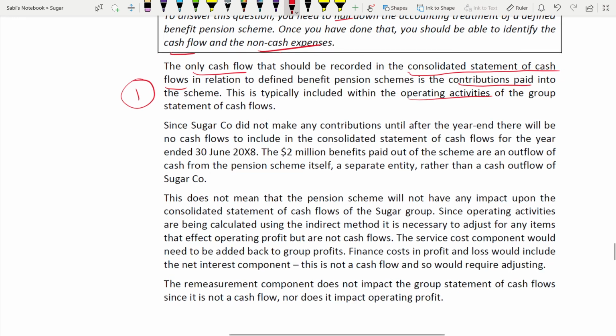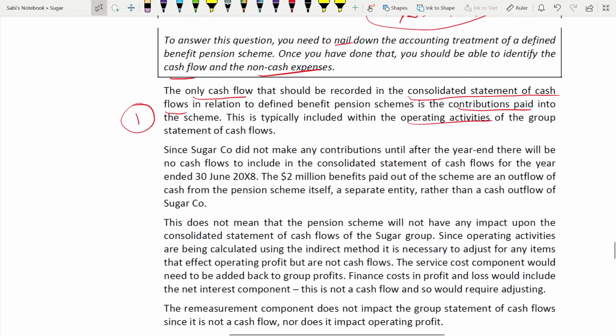Number 2. Second point. The second mark you will get is about the benefits paid of 2 million. Okay. So they did not make any contributions, first of all, until after the year end. Whatever they made in July, July does not fall in the current period. That is after the year end. So in the current period, no contributions. Okay. After the year end, so you have to talk about that. So this will have no cash flow. No cash flow will be recorded in the current year statement of cash flow for the year ended. Okay.